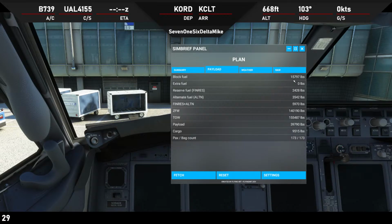Payload this evening, we're going to take 15,797 in fuel. No extra fuel here as far as calculations are concerned. We got reserves and alternate fuel of 5.9, almost 6.0 there. Zero fuel weight 140.2, and max takeoff weight here, or takeoff weight of 155.5. Payload 39,000, so we're carrying 9,515 pounds of cargo, 173 passengers boarding with us this evening.